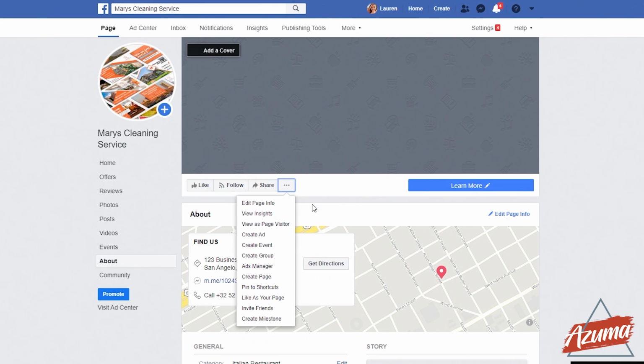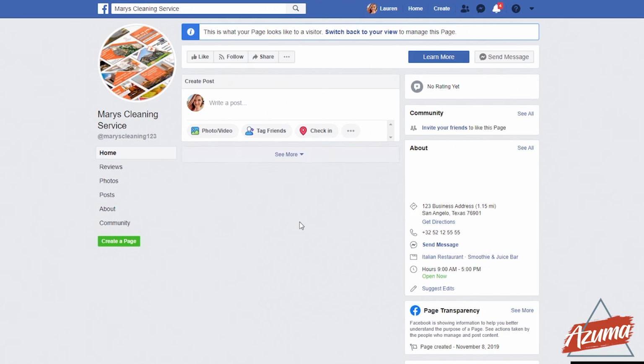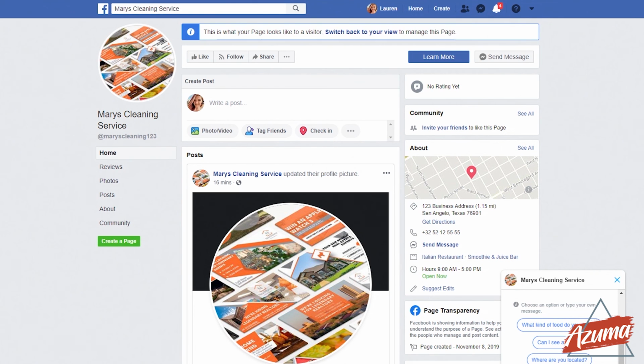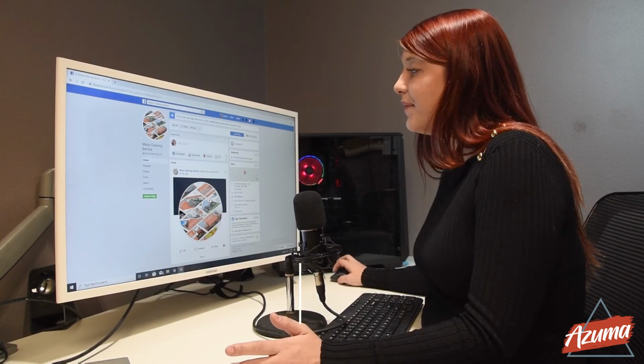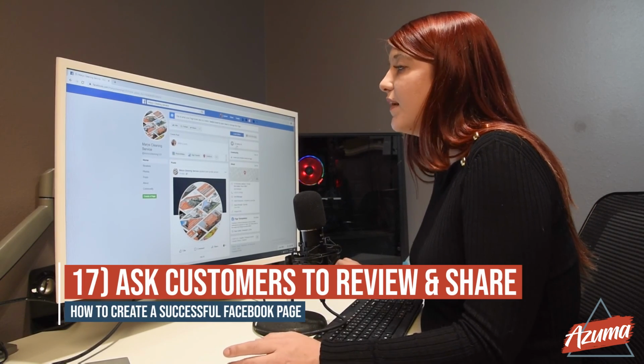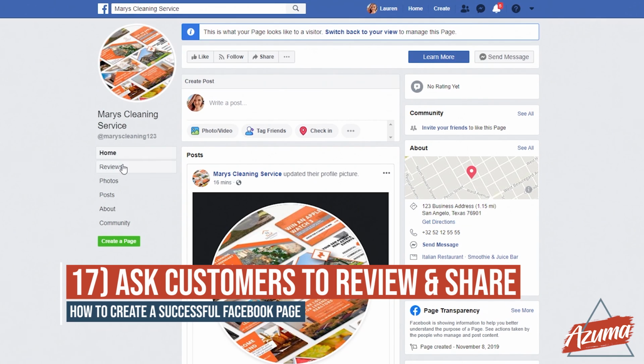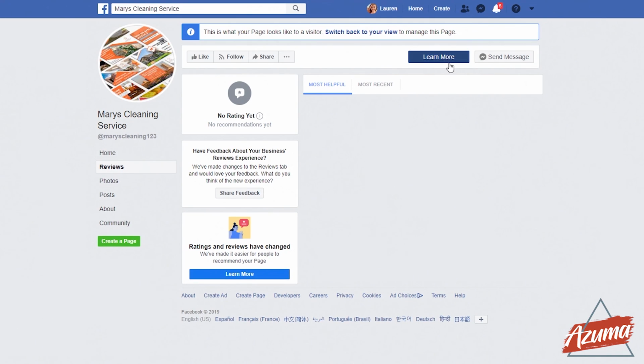If you want to see what your page looks like as a page visitor, you can click those 3 buttons again and go down to view as page visitor. And this will actually show what your page looks like depending on who's viewing it. For instance, if somebody just came to your page and wanted to check it out. I recommend getting your friends, family, past customers to review your page. For instance, they can just click reviews and leave a review.